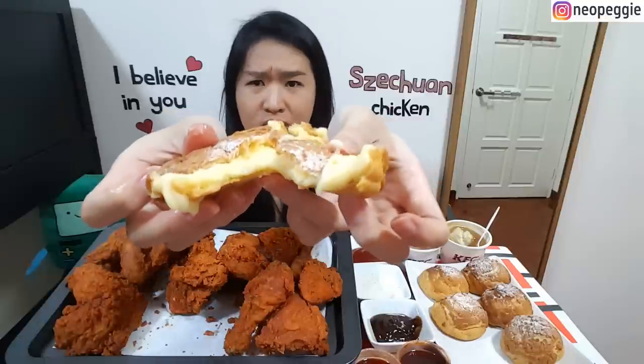Okay, let's try this one. Ooh. Okay, it's oozing out. You see it? The crust on top is pretty crunchy and the filling is really creamy. Look at that.